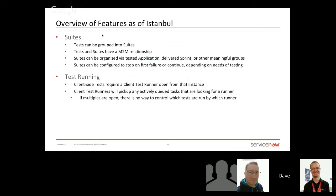One of the side effects of that, when I said earlier that browser compatibility is not the easiest thing in the world to test with ATF as it exists as of Istanbul, this is part of that reason. When you've got multiple client test runners open on the same instance, they're all polling, looking for work to be picked up and executed. You can't really guarantee which client test runner is going to do which work. It's really kind of random, FIFO. Whoever asks for it first gets to do it. So I may be with Chrome on Mac, and you may have IE on Windows, and whichever one gets it is who's going to run it.